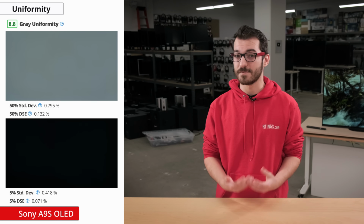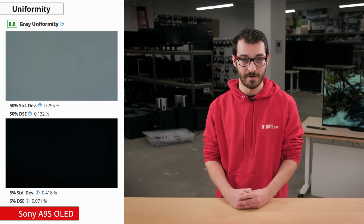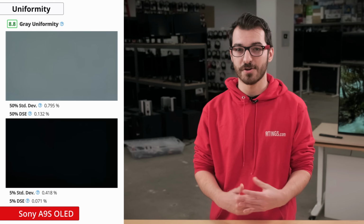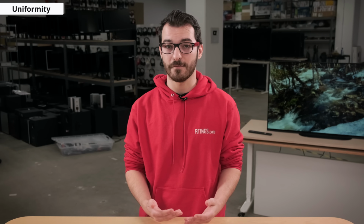OLED displays can also have trouble with near dark performance, which presents itself as horizontal or vertical banding. In our testing, we didn't find any major issues with a 5% gray pattern, so there shouldn't be any visible distractions in darker scenes. It's important to note that gray uniformity can vary between units due to manufacturing tolerances, so the model you buy may perform differently than ours.